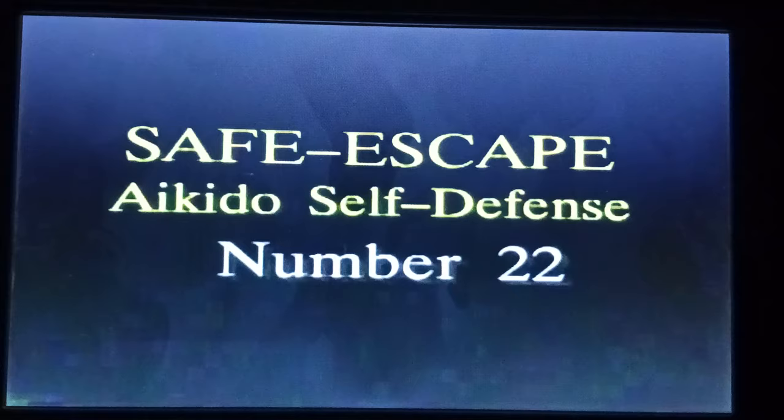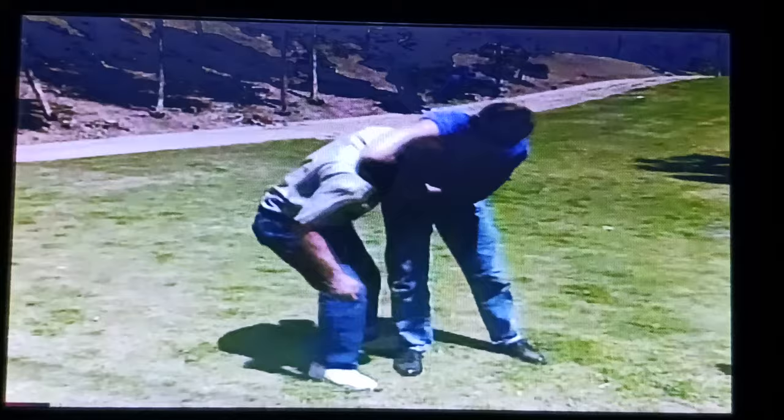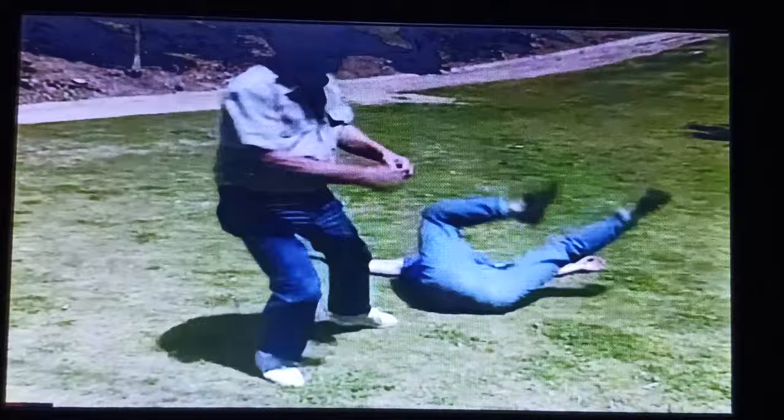Safe escape Aikido self-defense, number 22. Another rear assault, this time it's a headlock from behind. Take your free hand, go under his nose, pull his nose back, strike into the groin. Very painful technique, under the nose, driving him back, or grabbing the hair. Leaves the groin open, strike the groin, escape.